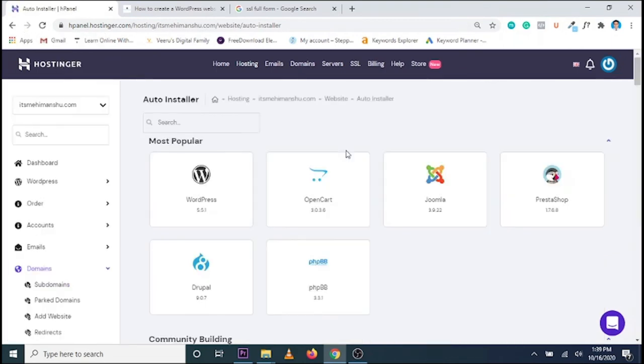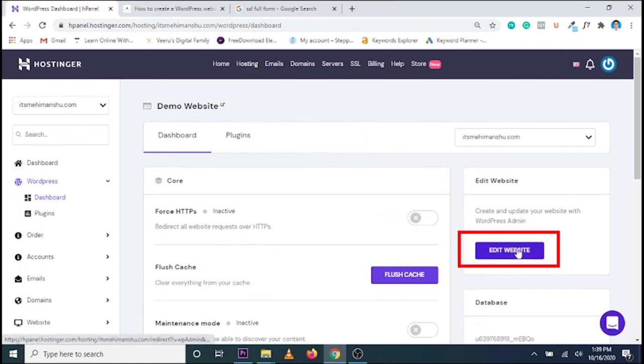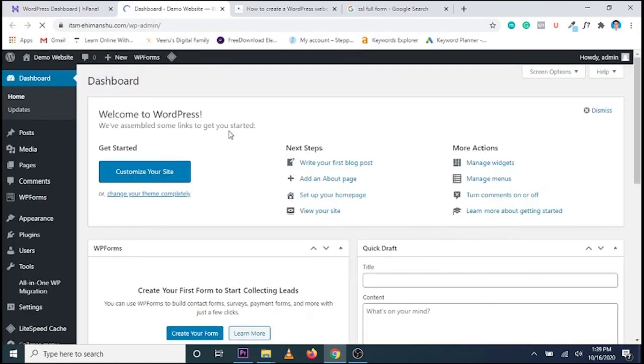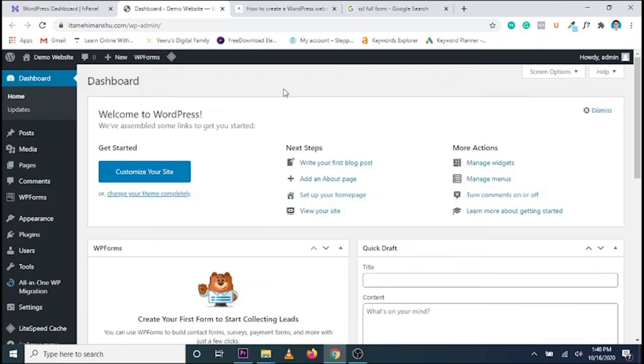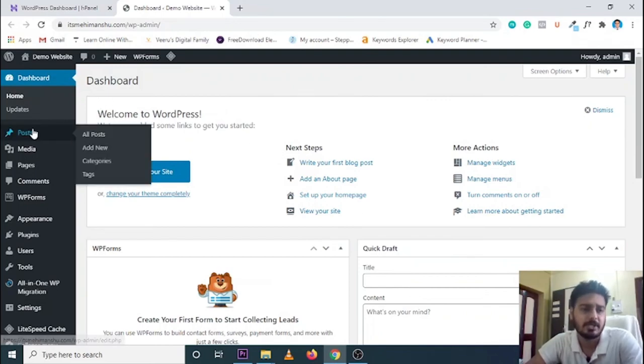And then you can see your site name has come. At the right side you can see the black colored WordPress button. Just click on that and then click on edit website, and you will be redirected to the WordPress dashboard. If by chance you are not redirected, you will get a pop-up like a login panel. There you need to enter the same ID and password which you chose while setting up your WordPress, then click on login and you will be redirected to the WordPress dashboard.